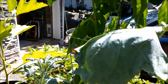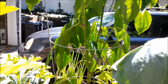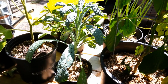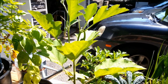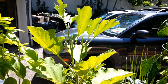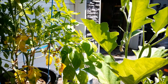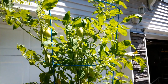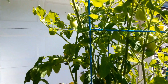And there's another pepper plant. And another kale. And an eggplant plant. I don't know if I'm going to get any actual fruit out of this. It does have some flowers, but I started it kind of late. Another basil, and another tomato. The tomatoes are doing pretty well. We've been picking them already for a few weeks, and they have a lot of green fruit on them.